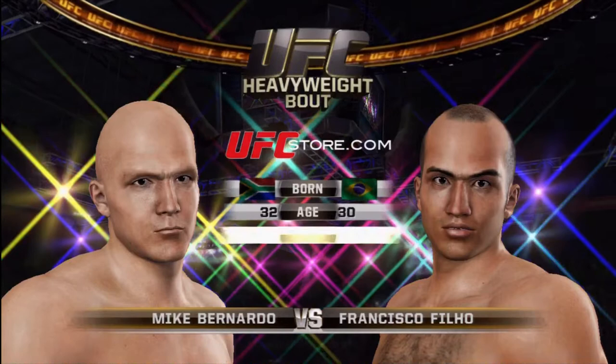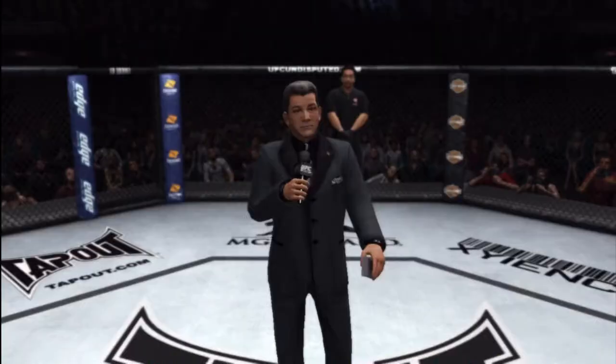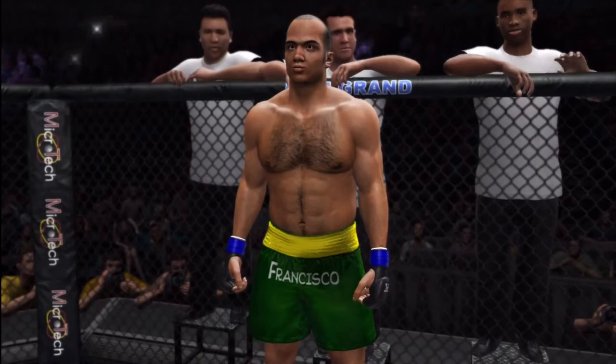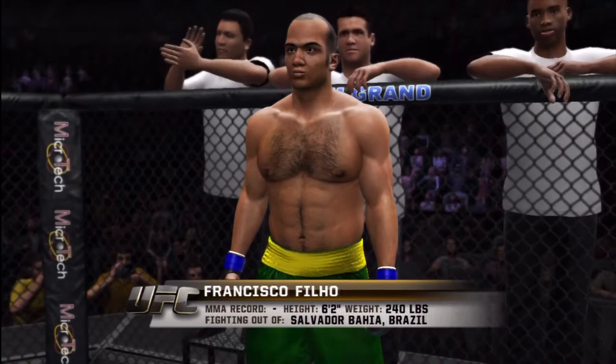The sport lives here. Once again, with our official introductions for this battle, the veteran voice of the Octagon, Bruce Buffer. Ladies and gentlemen, this fight is three rounds in the UFC heavyweight division. Introducing first, fighting out of the blue corner. This man is a karate fighter. He stands 6 feet 2 inches tall, weighing in at 240 pounds, fighting out of Salvador, Bahia, Brazil. El Nino.